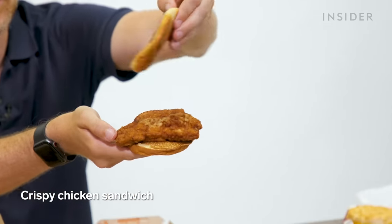The Dew got yellow number 5 as well. The Orange Crush has yellow number 6 and red number 40. Remember, those are bad too. All the color things are bad. I have to say, this is also terrible. Why the hell do American fast food chains put harmful chemicals into their foods? Do they make their food in a chemistry laboratory or something?